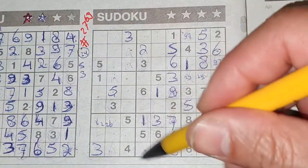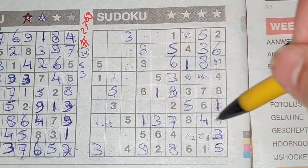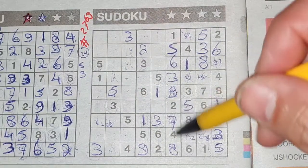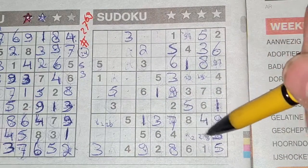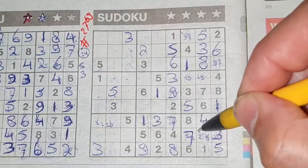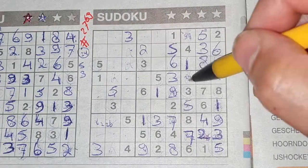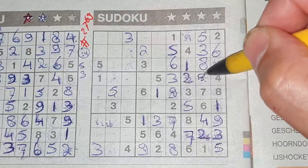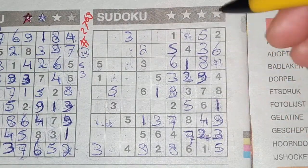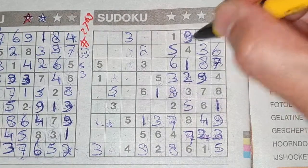1 number left in this big square for the number 9. 1 box left in this row for the number 9. 2 boxes left in this big square for the numbers 2 and 7. We see here 7, no 7 there. 7 should be here, and the 2 goes there. Now we have a 2 here, so this box can't be 2 anymore. That box should be a 2, and this box should be a 9. 9 and a 7, we have a 7 there, no 7 there. 7 should be here, and the 9 goes there.